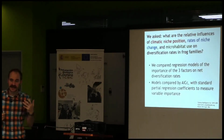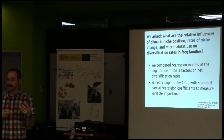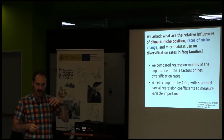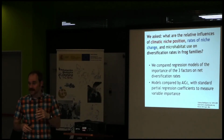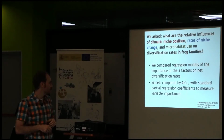Okay, so we took these data and we asked what's the relative importance of these three different variables, so we can understand how much variation each of these factors are explaining in diversification rates across the families. Okay.